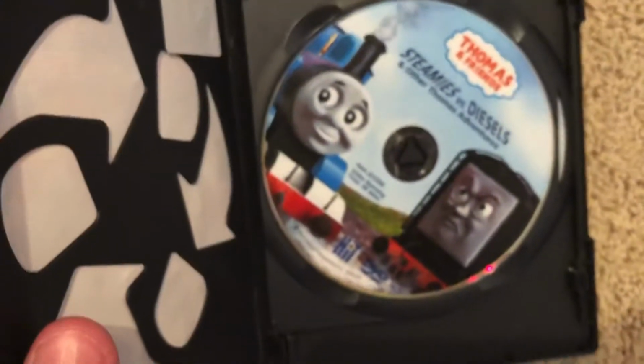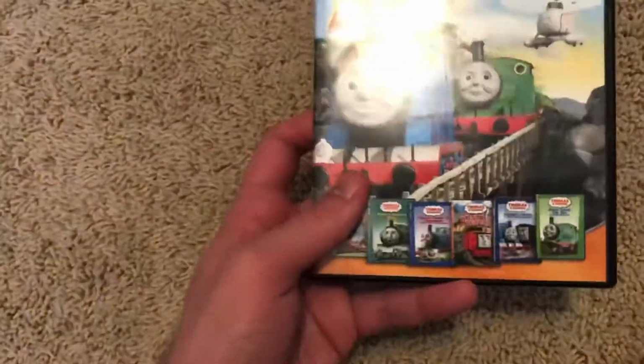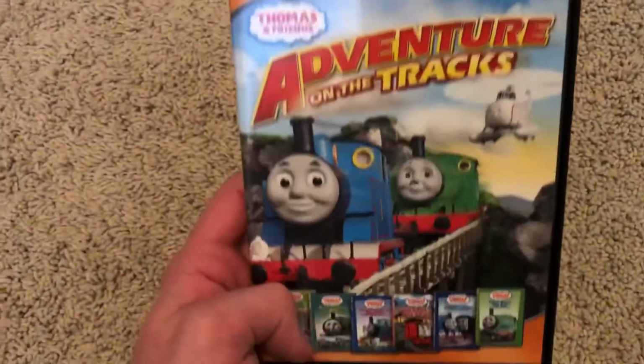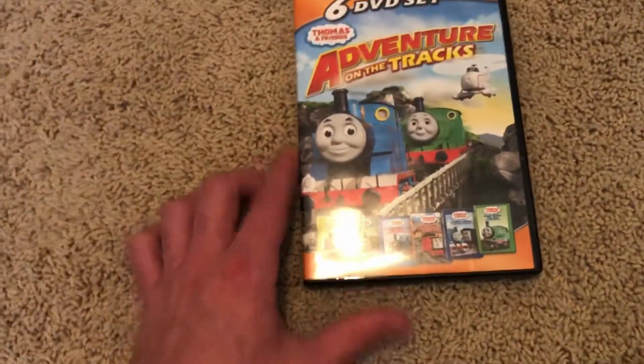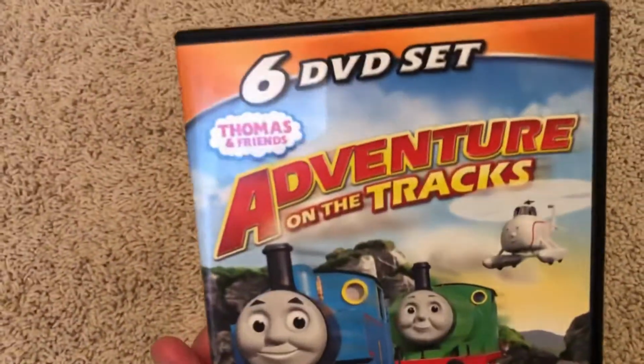And the disc, this disc right here, it's the exact same thing as the original, as you can see. Last but not least, I have the Canadian copy inside the Adventure on the Trucks. Well, this one's an import from Canada, but this one's also released in the United States as well, so have no worries. It doesn't matter if you get it from the US or Canada because they're both Region 1, so it doesn't matter.